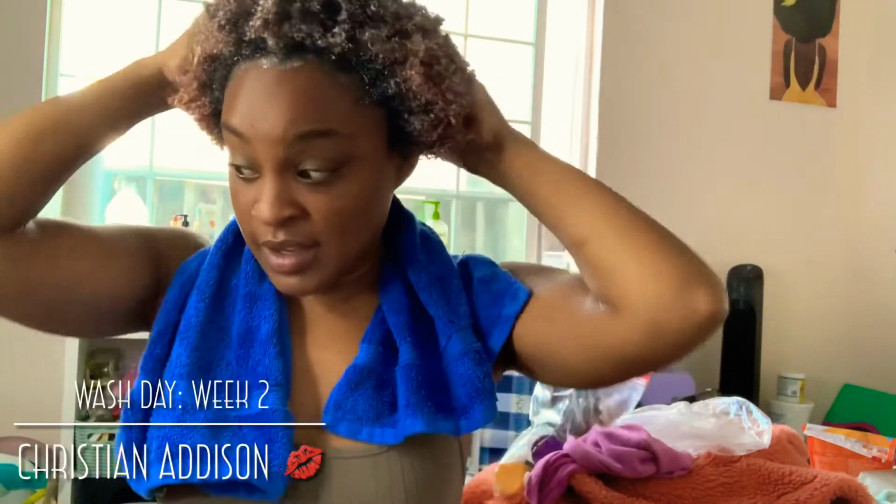But my hair strands are definitely fattening, which I really like. And I say that because this hair back here is struggling, but it feels very nice and thick. It appears to be thick as far as you can see it. All right, this is a nice, thick conditioner. My hair is nice and saturated.